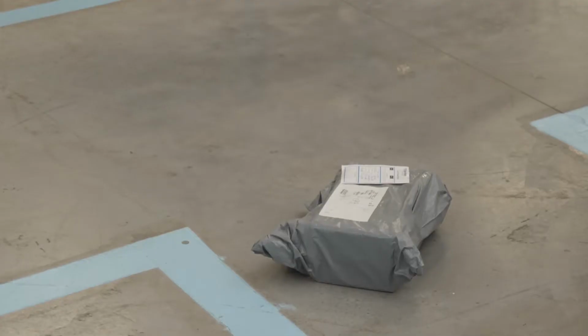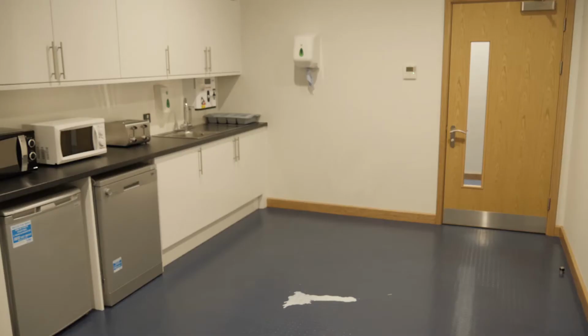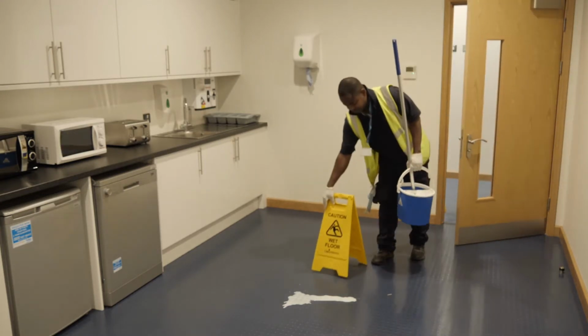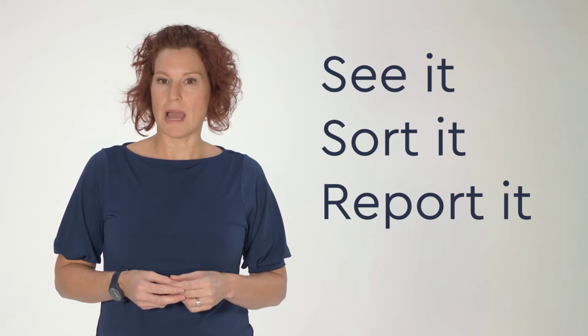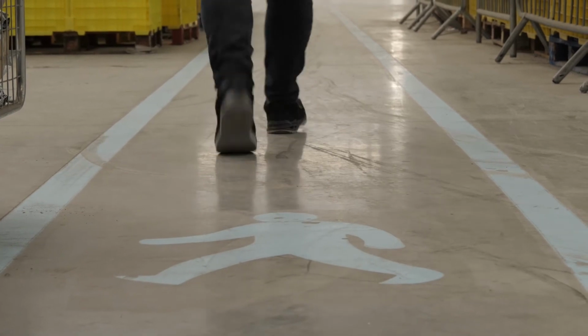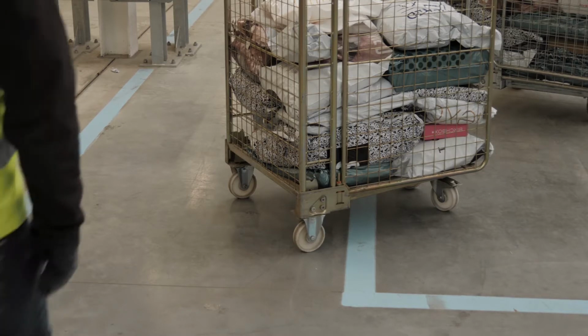Keeping your working area organised reduces the chance of an accident and helps you be more efficient. The easiest way to do this is to tidy as you go throughout your shift. If you spill something, let a manager know so the spill team can come and sort it for you, especially if it could be a hazardous chemical. We call this our see it, sort it, report it approach. Put any rubbish in the right bin and don't use the compactor unless you've been trained. As you move around the depot, follow the blue paths to keep out of the way of any forklifts or other vehicles. These paths should never be obstructed.